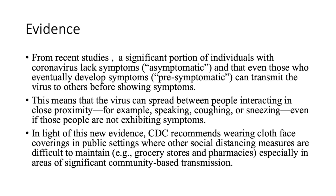In light of this new evidence, CDC recommends wearing cloth face coverings in public settings where other social distancing measures are difficult to maintain, like grocery stores and pharmacies, especially in areas of significant community-based transmission or areas where we suspect that there is a chance of getting infection. Recently, yesterday, the Government of India also issued guidelines to use face masks in public places, and how you can make a face mask at your home. This is also recommended by the Government of India.